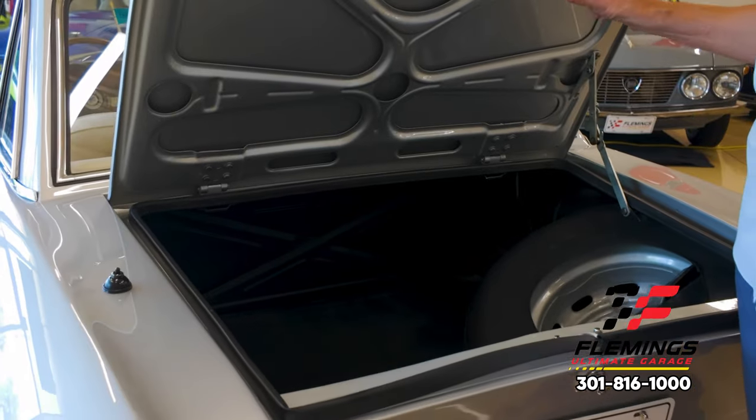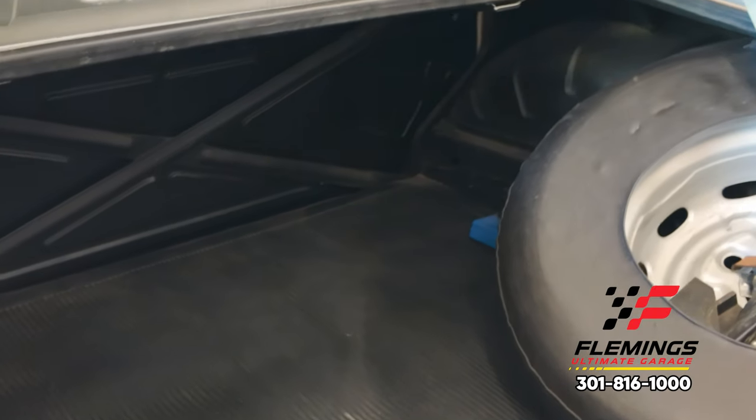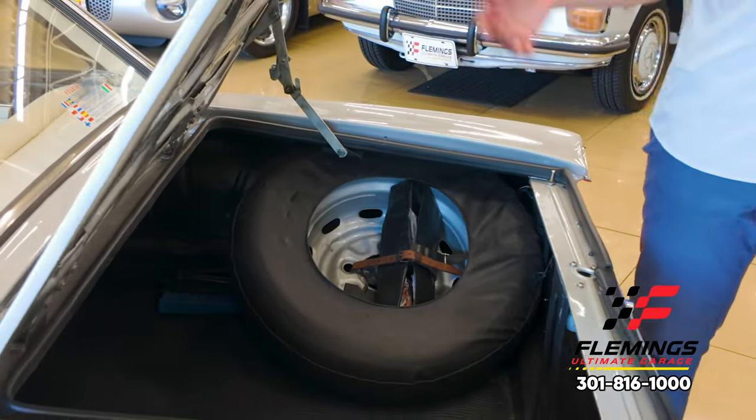This is aluminum, right? It has a spare, it has a jack, it has an extra spark plug in here, right? Just in case you needed something like that. I love the fact that Europeans always put those kinds of things in cars for if they get stuck on the side of the road, it's an easy fix.